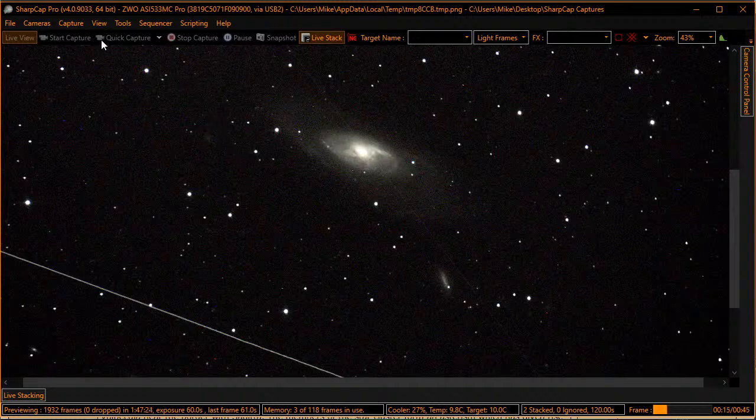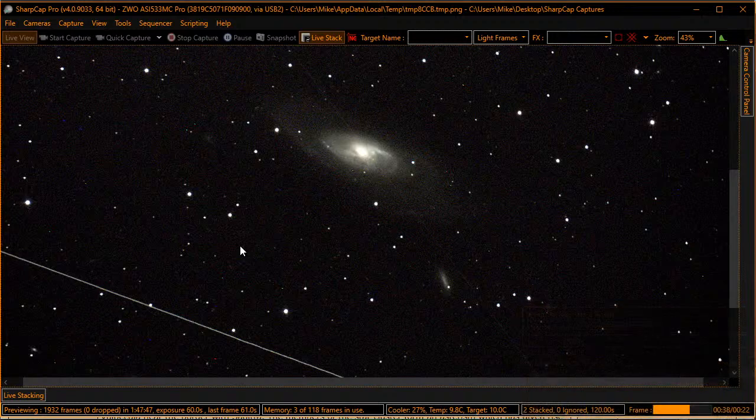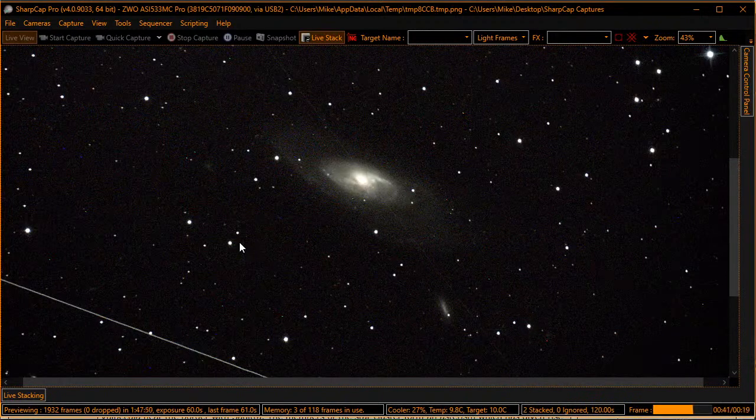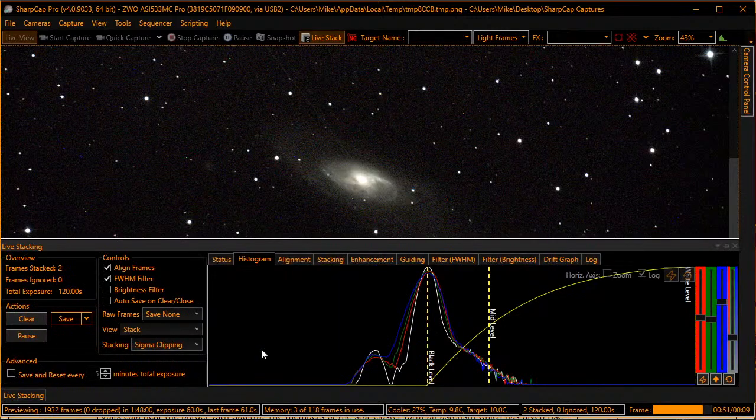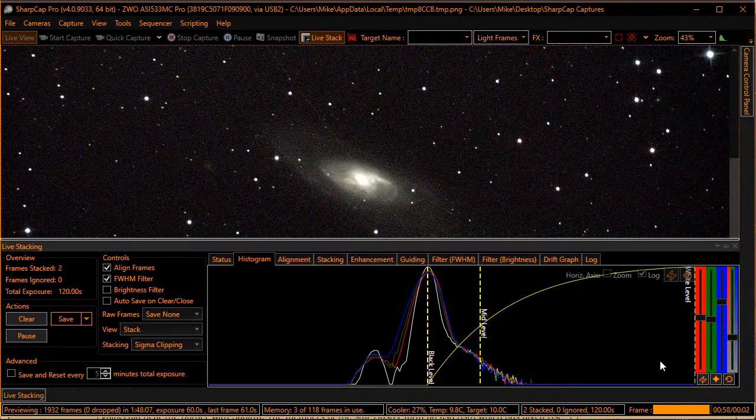Actually, there's a little something here, too. Yeah, you can see it. I'm sure it showed up, I just deleted it. UGC 7356, mag 15. Mag 17 out here. Mag 17.5. Mag 17.9. 17.7. Anyway, look at the satellites blazing through our image. But 106 is pretty nice. About to pull in another sub here. Stretch that a little more. As soon as that third sub lands, I'll do another color balance.